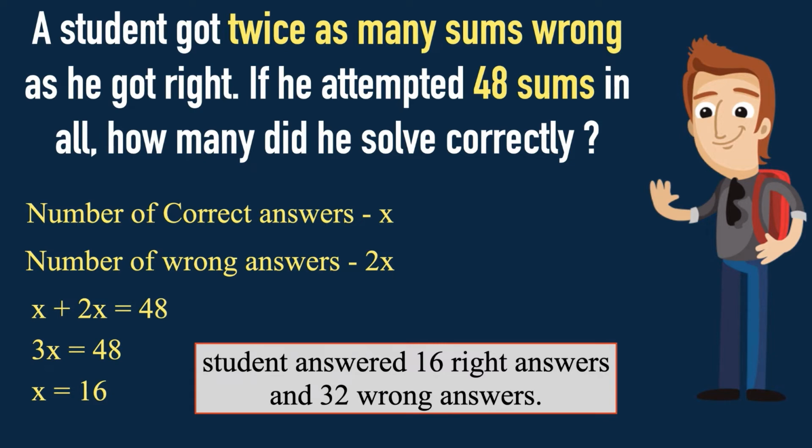If your approach is right, you can solve this problem in less than 10 seconds.